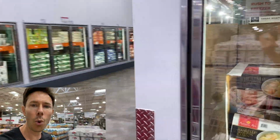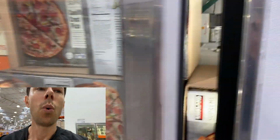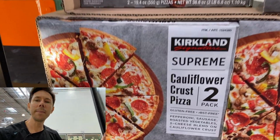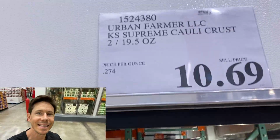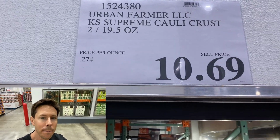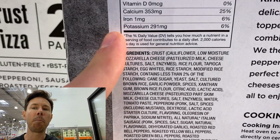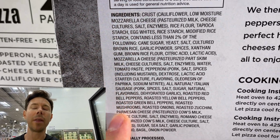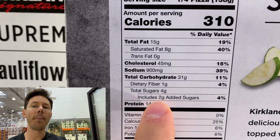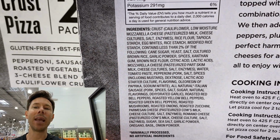But if I come around the corner, Costco's like, Milton, you're done. We're creating our own Supreme 2-pack that is slightly bigger. Milton's was what, 17.5 ounces? So roughly the same price. But if Milton's wasn't on sale, I would just tell you to get this. It's basically the same exact ingredients there. It has 1 more gram of sugar per serving. Besides that, it's the same darn thing.